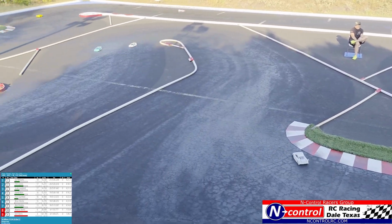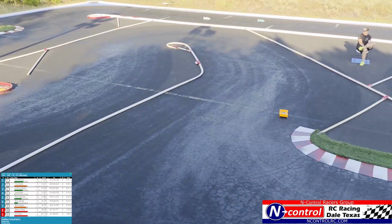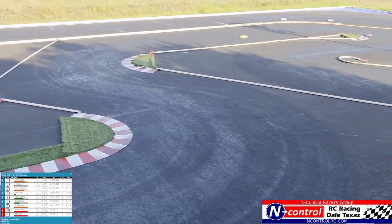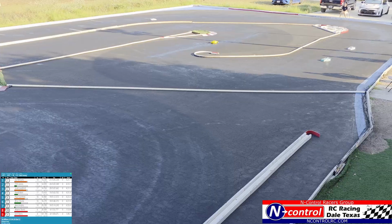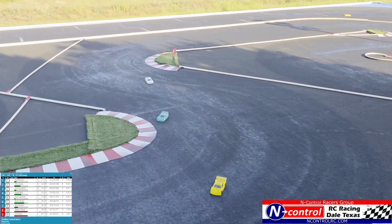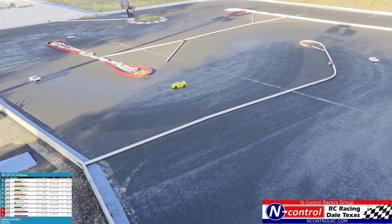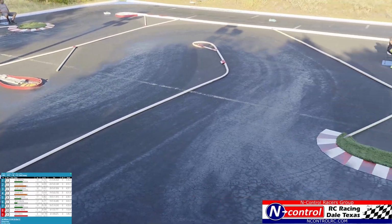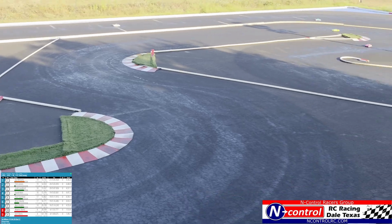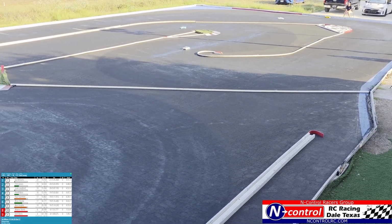Jay Williams in the all turquoise out front. He is currently on pace with his TQ with a long first lap. This will be our final lap for our leader here.